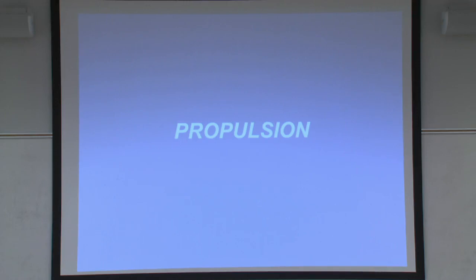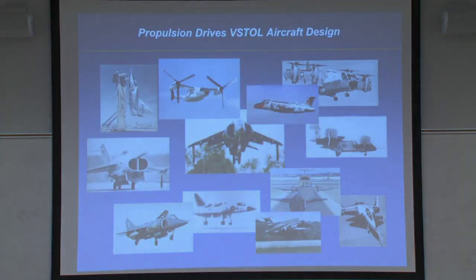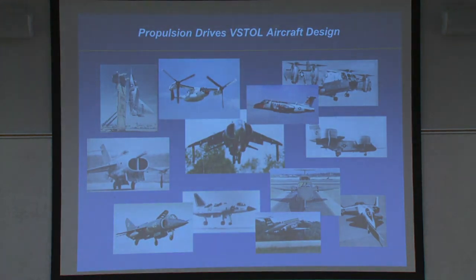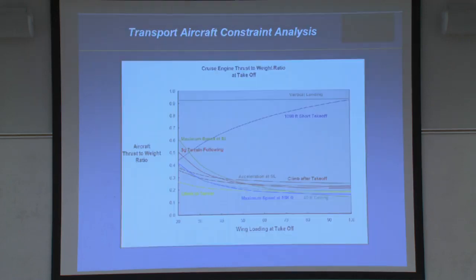So let's talk about the main subject, propulsion. Propulsion drives VSTOL aircraft design. Here's some pictures of various airplanes from the wheel of misfortune with various kinds of propulsion concepts that have been explored. Tilt rotors, tilt wings, tail sitters, thrust vectoring, ducted fans, lift fans, ejectors, and lift engines. I'm going to talk about some of those and what lessons we've learned from them.